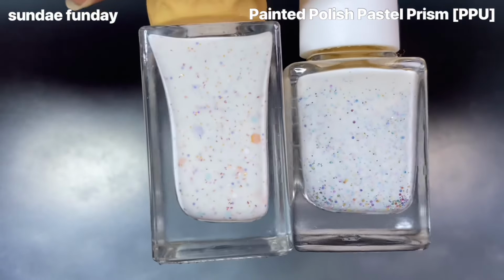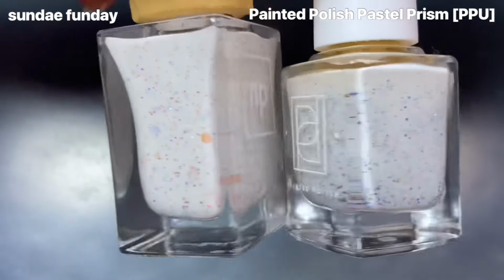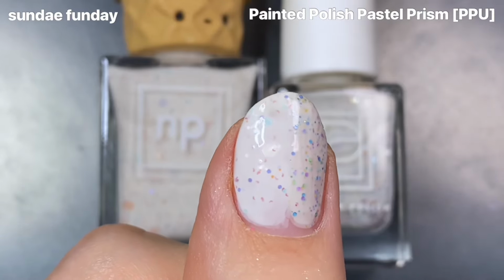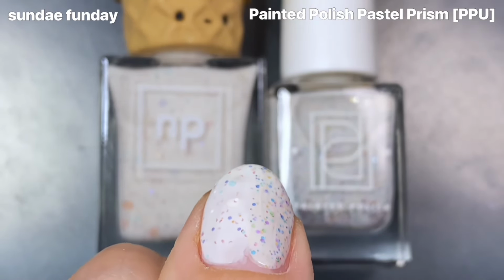Oh my god, the alliteration. But that one is virtually a dupe where they have the same white crelly bases filled with pastel matte glitters. It's a little bit more dense in the Painted Polish and it doesn't have such larger glitters, but the Nailpollies is a close enough alternative.